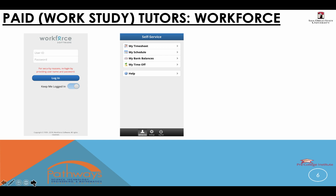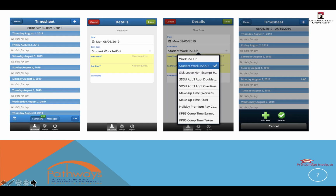Some tutors are paid through different funds and will therefore use Workforce to enter their hours. This is the login page for Workforce. You will receive your login information. Click on My Timesheet. When inputting your time in Workforce, you will need to put the start time and end time exactly. If you take a lunch, you will need to clock out for your lunch and then clock back in. When submitting your time for that day, ensure that the date is correct.